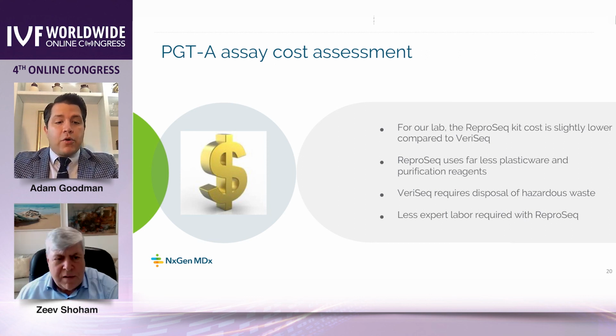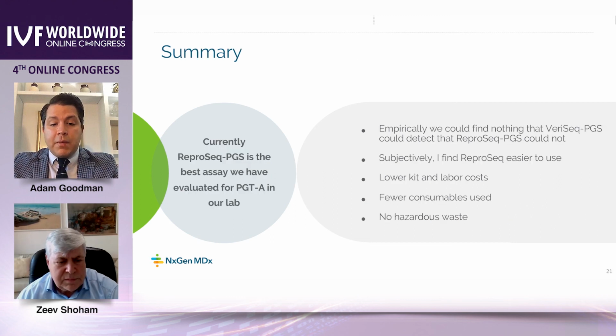In summary, we were quite impressed with the ReproSeq PGS platform. Empirically, we could find nothing that VeriSeq could detect that ReproSeq could not, and we found the ReproSeq assay more reliable and much easier to use. The Ion Chef makes processing samples much simpler, and data interpretation is also easier on the more powerful Ion Reporter software. Combined with the reduction in costs, we found ReproSeq PGS to currently be the best assay for our lab and is now what we use on a daily basis at Nexgen MDX.